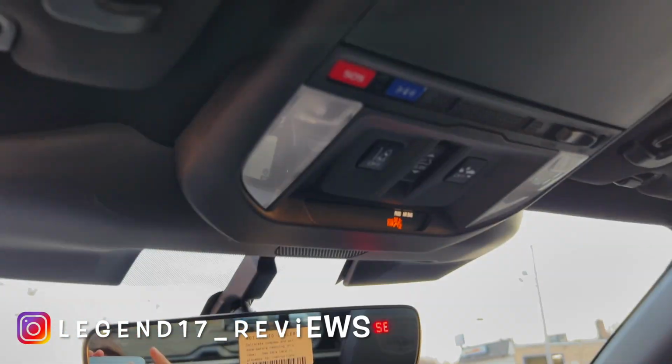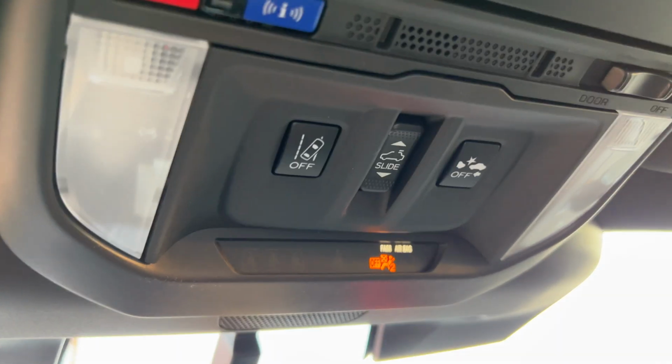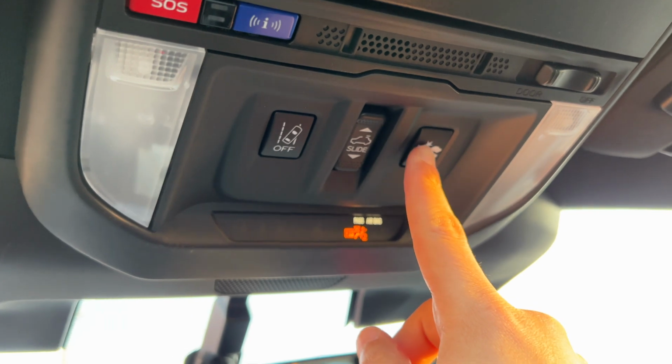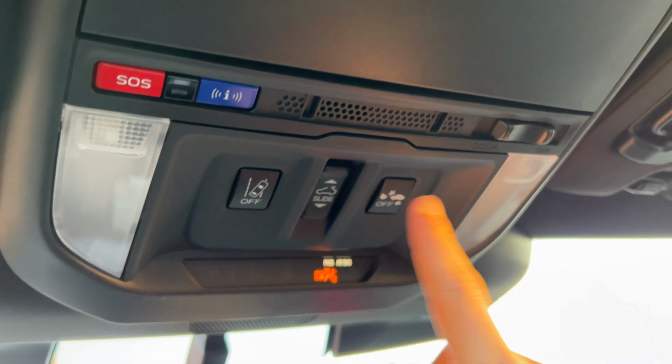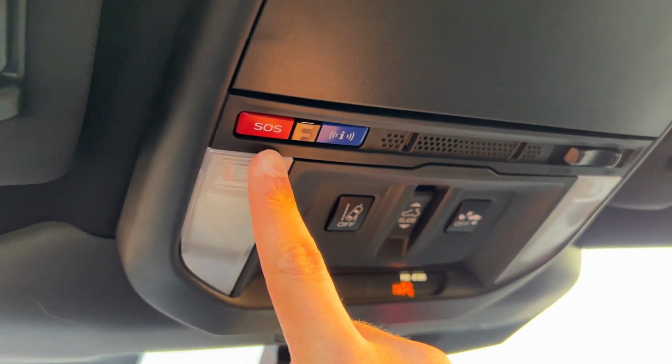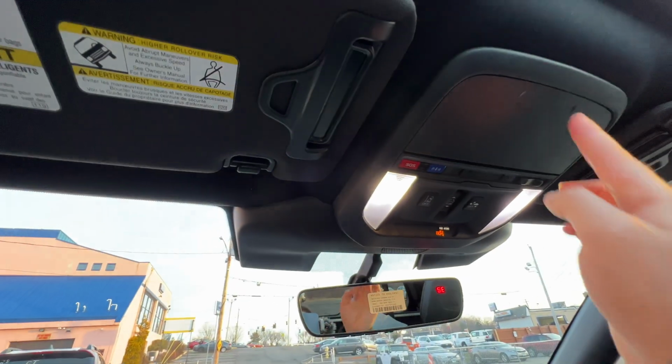And there is this button right here that is basically for the lane keeping assist. Here is the emergency braking button, to open the sunroof, and this is for the lights, SOS, and it does have halogen lights, which is nice, and a glasses holder.